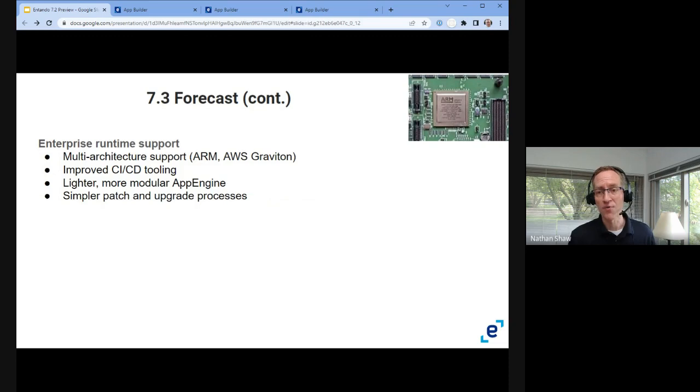So that would allow you, if you see the documentation from AWS, they think Graviton can reduce your cloud cost by, I forget, 40% or something. So being able to run Entando on that would be key. Now, when it comes to the bundles that are created, there may be extra requirements. Will they support it as well?